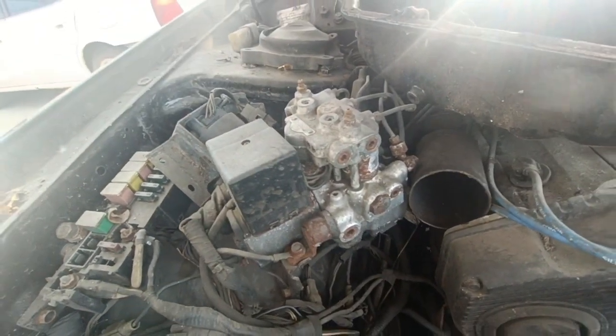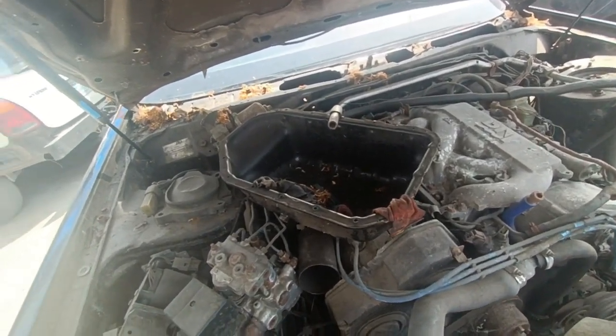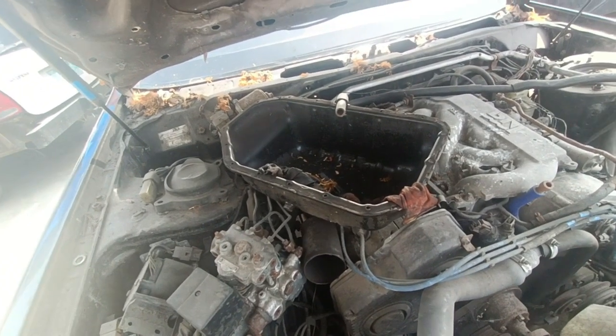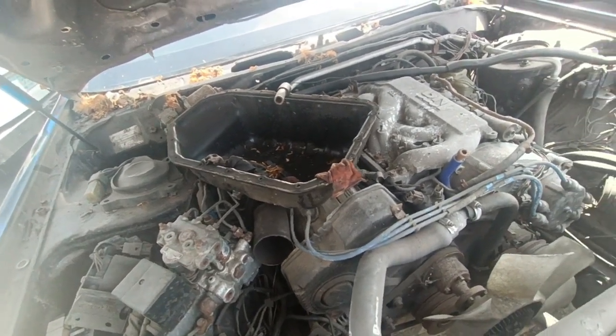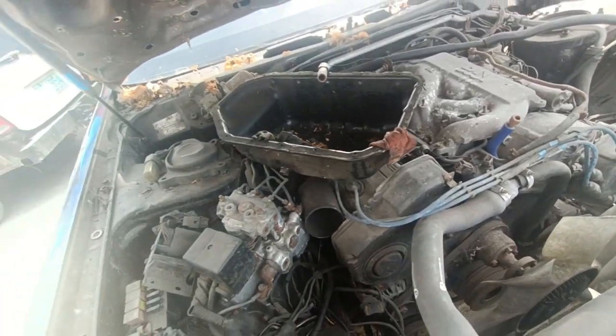This is really an ancient car in a sense. I don't know why there's a crankcase here. The crankcase seems to be here. I think this is a crankcase from another car. I'm not too sure, but there seems to be a crankcase below, so I don't think it's my crankcase.